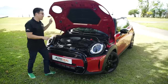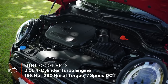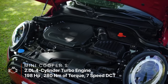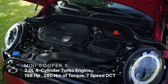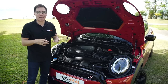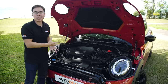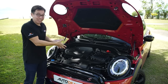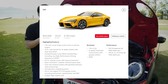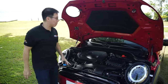Underneath, you will find a 2-liter four-cylinder with a twin-power turbo, mated to a 7-speed DCT that produces 198 horses and 280 newton meters of torque. If that sounds familiar, it's because it's the same engine that you will find in an X1, a 3 series, a 5 series, basically any four-cylinder car that BMW has. In some cases, you'll even find that same engine in a Supra. But that's another story for a completely different time.